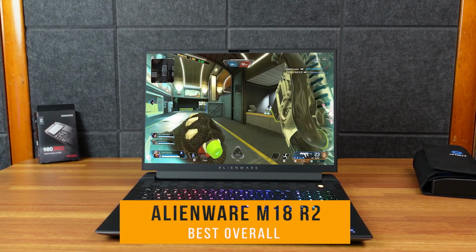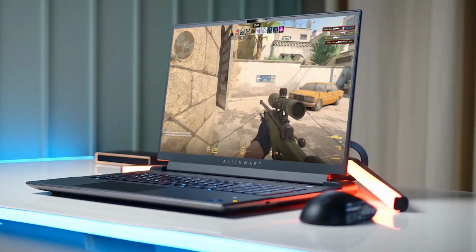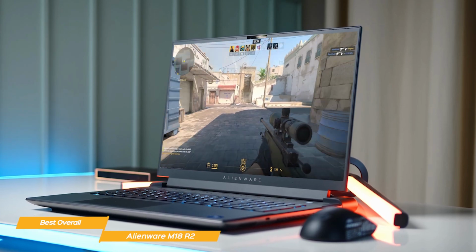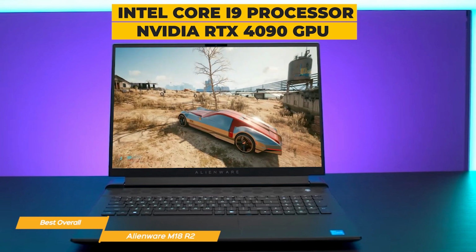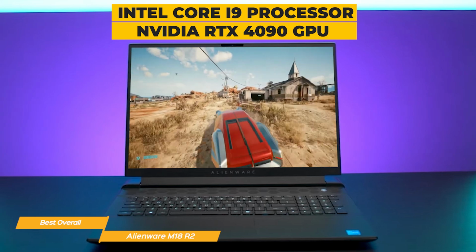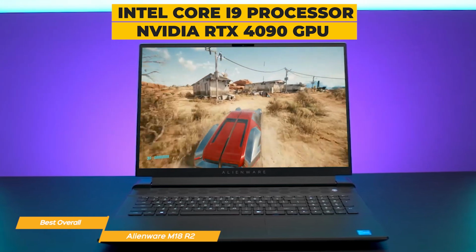Next, I have the Alienware M18 R2. This is my choice for the best overall gaming laptop. The Alienware M18 R2 is a powerful gaming laptop that delivers exceptional performance, making it one of the top contenders for gamers and creators alike. Now, equipped with up to an Intel Core i9 processor and an NVIDIA RTX 4090 GPU, it handles demanding games like Cyberpunk 2077 and Fortnite with ease, delivering smooth frame rates even at high settings.